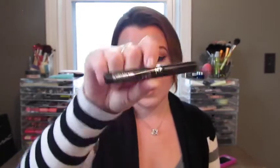And then liquid liner, I love my NYC eyeliner in the color black. It's perfect for me, it's easy to apply, it's so black, and I just don't have any reason to try another liquid liner because I like this so much.